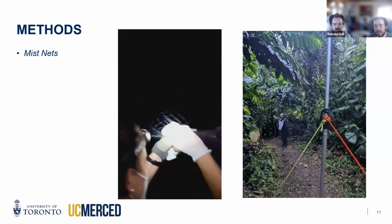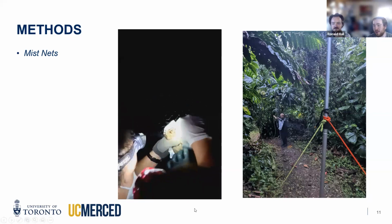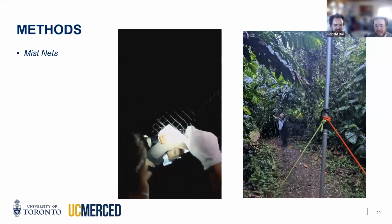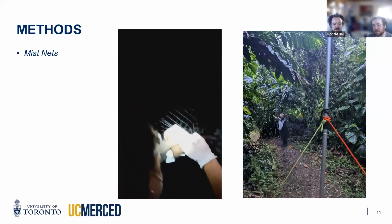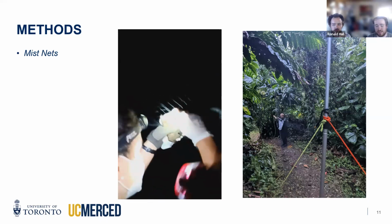You can see in this video, this is Cecilia. She's taking out an Artibeus in Belize. If you could hear it, it is making a lot of noise. It is very angry. These bats can get very tangled. It can stress them out, and if you don't get to them fast enough, they can get themselves even more tangled. So this is a very time-consuming affair.